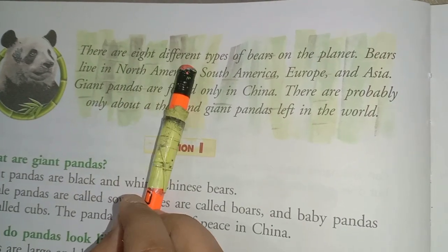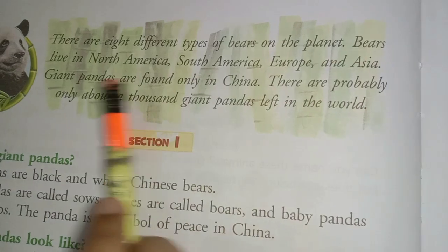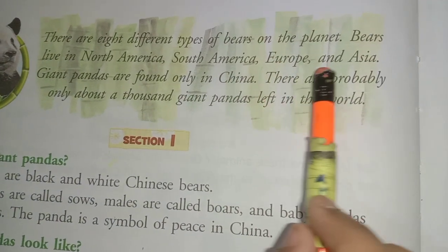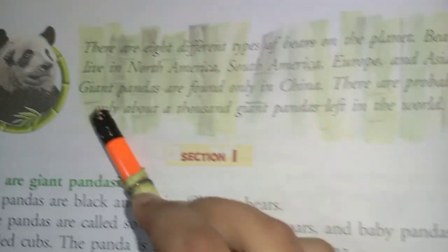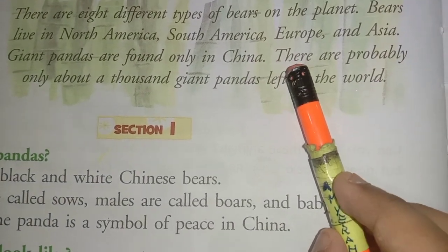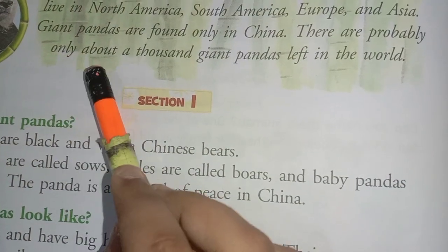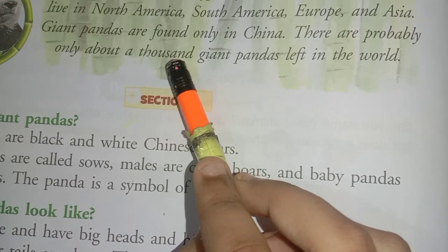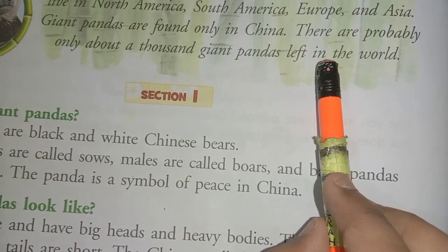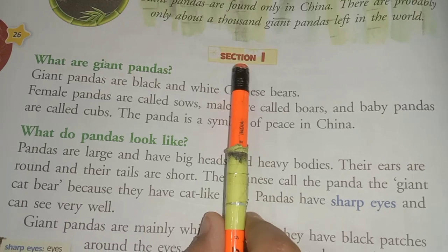There are 8 different types of bears on the planet. Bears live in North America, South America, Europe, and Asia. Giant pandas are found only in China. There are probably only about 1,000 giant pandas left in the world. Very good.